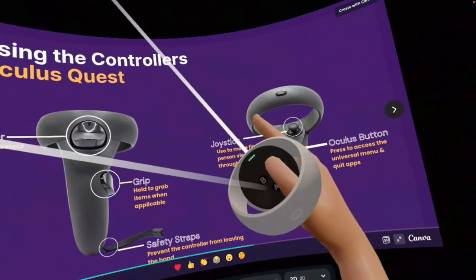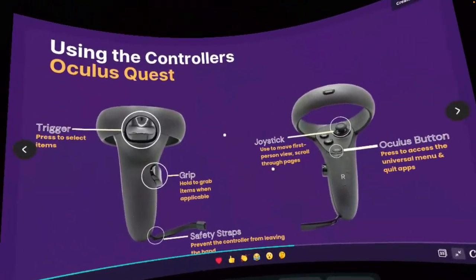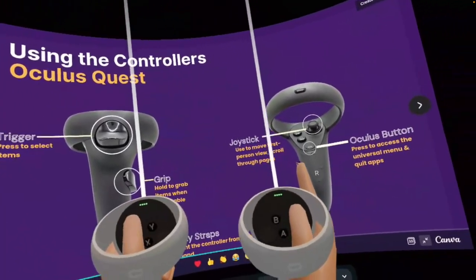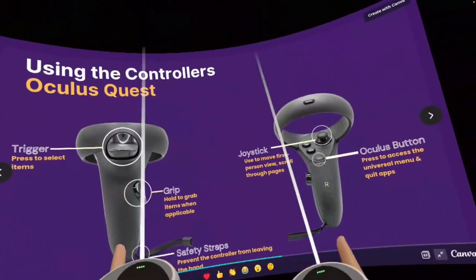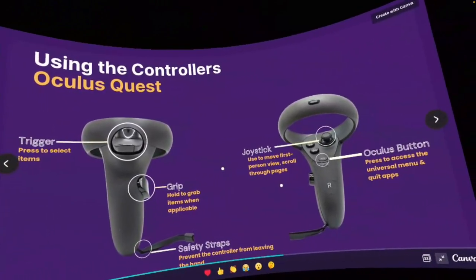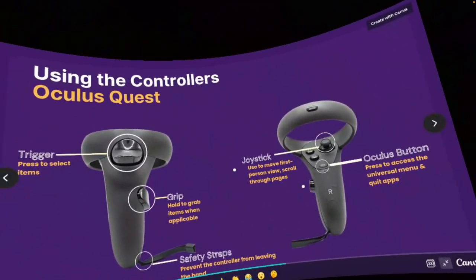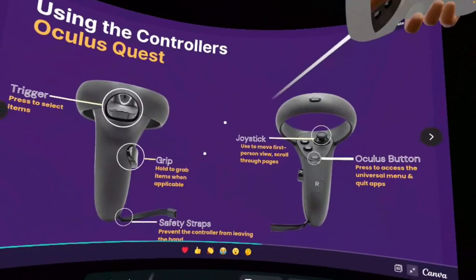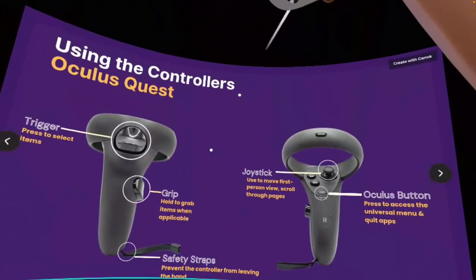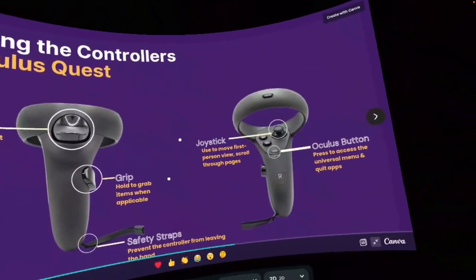Here it is on the Quest 2 in virtual form. And as you can see, both controllers will have a joystick. You use the joystick to move around, change your view within experiences, and you can also use them to scroll through menus. The alternative to scrolling through menus would be to press and hold the trigger button and then move the controller physically to move the menu or page.